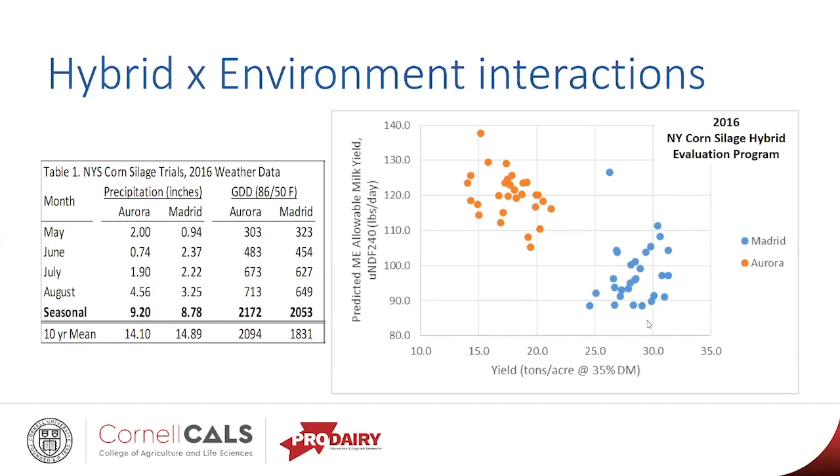We see that the blue bars in Madrid yielded quite well, even though rainfall was below normal. We had timely rainfall when the crop needed it, and it yielded quite well at that location. But in terms of predicted milk production, it wasn't as high as Aurora. That crop wasn't quite as digestible. We look at the Aurora numbers, we had a much more digestible crop, higher predicted milk production, but yields suffered quite a bit because of the growing season we had.